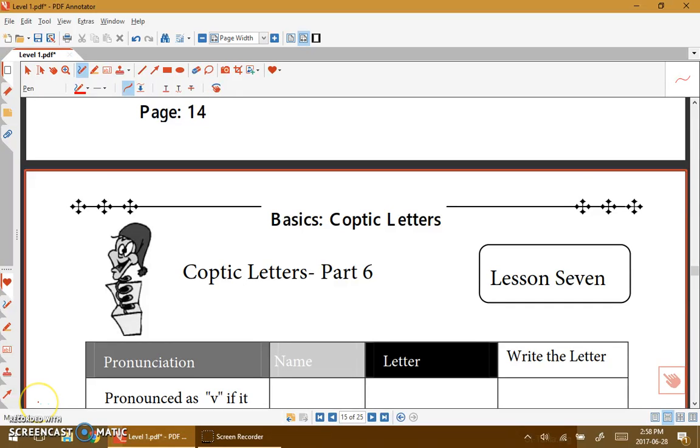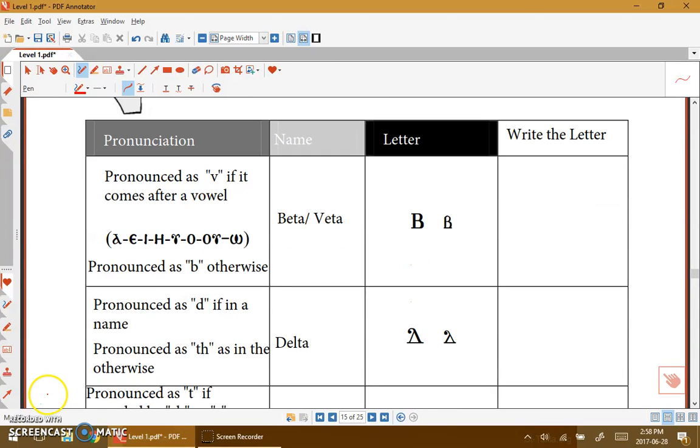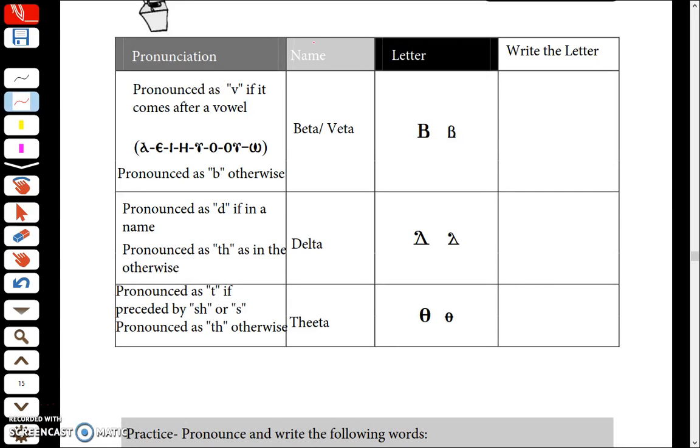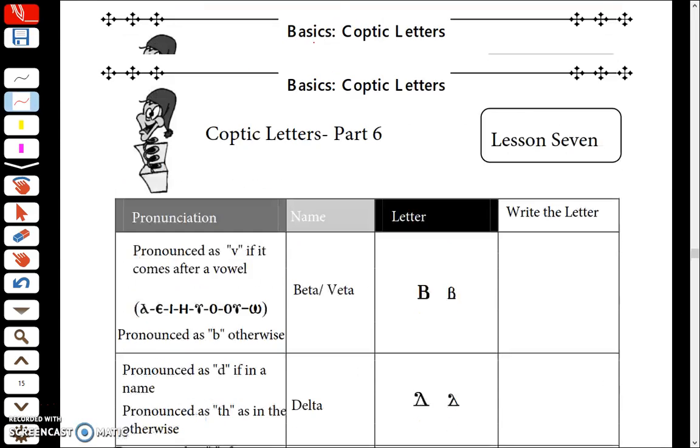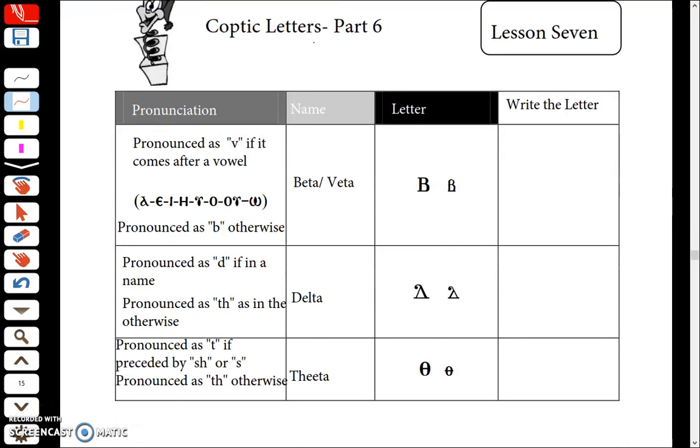This is lesson 7, part 6, so the sixth batch of letters that we're going to learn. This time it gets more, I wouldn't say tricky, but more serious, like you'd actually learn some extra rules for each letter, because it has more than one pronunciation. It looks big and intimidating, but it's actually pretty simple for the most part. And the last part is not very common, so you don't need to worry about it much.